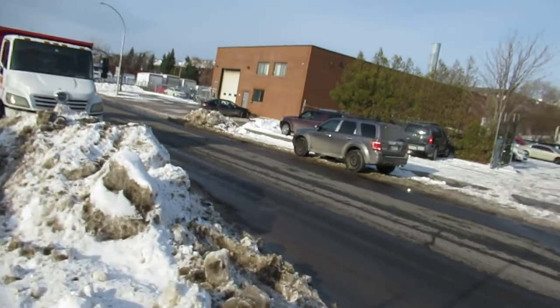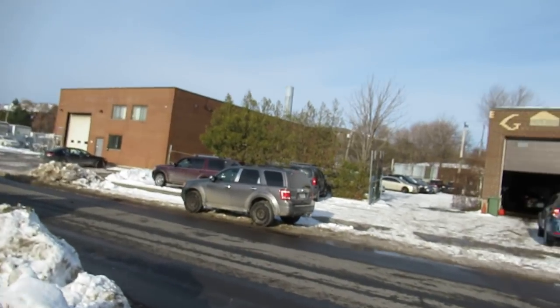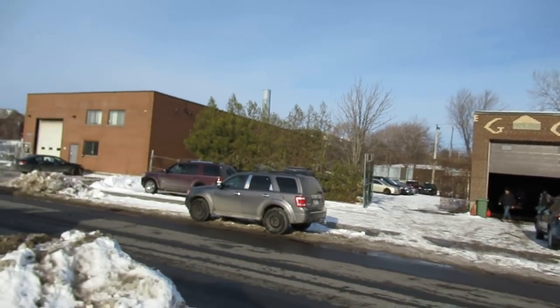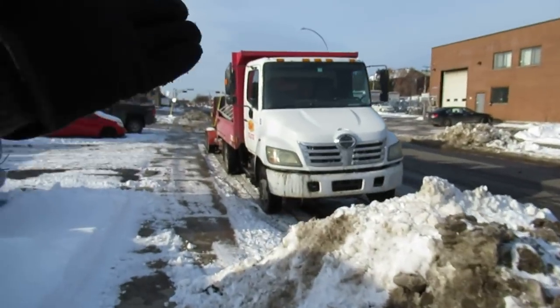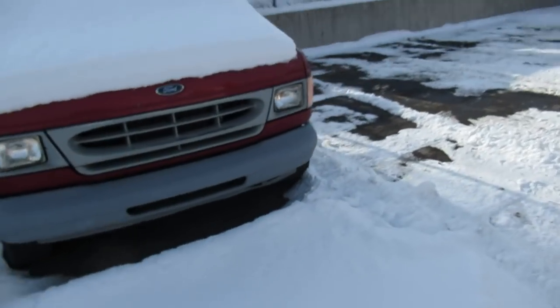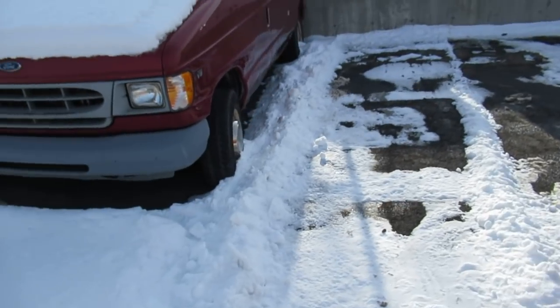Even this building, look at the letters they did on the bricks. Wow, you don't see stuff like that. That's really cool. GGAX. This is garbage. I hate these things. Why don't you make a truck that looks like a truck? Like the Econoline, for example.